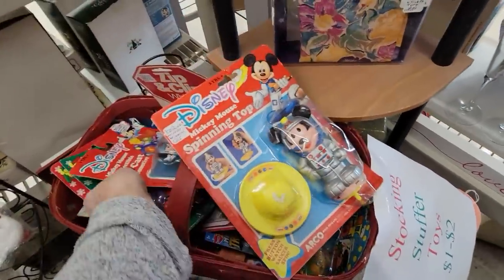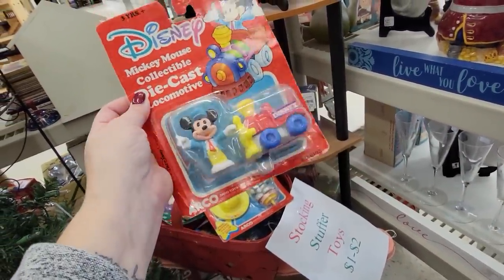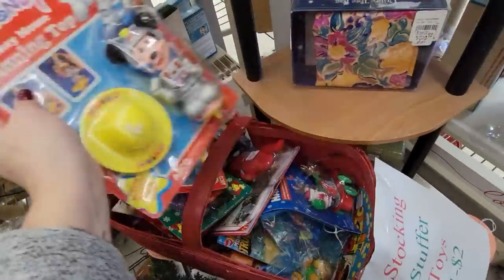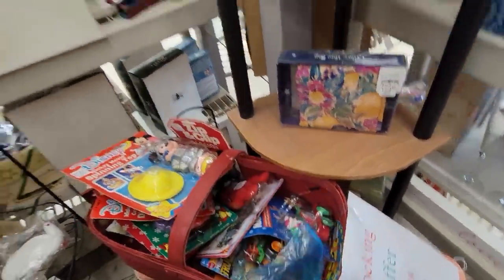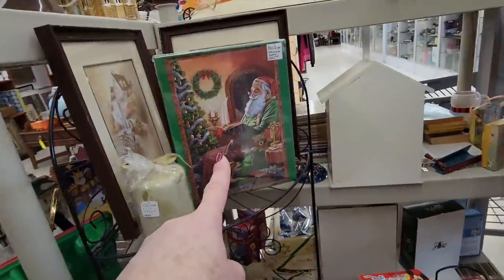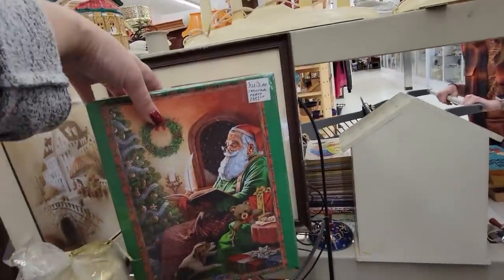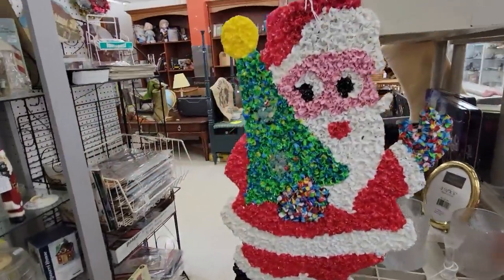And then there's also this, the little Disney diecast. He's only $1.50. It says Disney on his little train. It's really cute. His price is great. He has wonderful prices. There's a Santa puzzle for $7. Does your mom need a new puzzle, Cindy? She's got a lot of puzzles. Oh, yeah, I have a lot of puzzles.